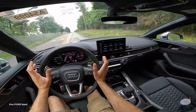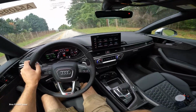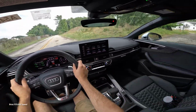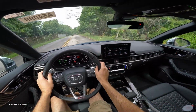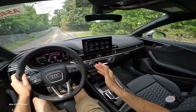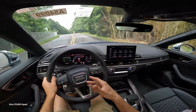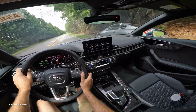I can't get over getting behind the wheel of Audis, just how solid they feel. And for the price, like I said earlier, you really can't beat what you get. Obviously there's a little bit less tech than some other vehicles, but you're going to get a reliable vehicle and you are going to get what you want without anything else, which sounds odd, but for me, I like simplicity. I like not having too many options to go through.